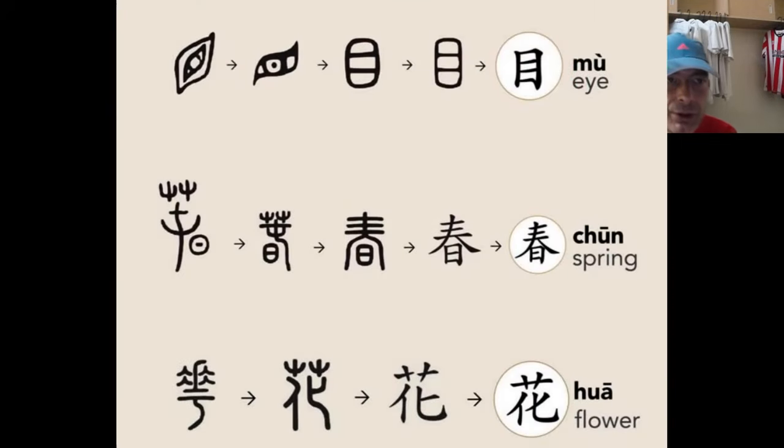So if you have a look at these three examples here that we've got, so we've got the eye, spring and flower. So you can see what they were written like maybe 4,000 years ago and how they're written today, which is circled. So obviously if you first look at the eye, you'd think, well, that doesn't look like an eye. Obviously it's been inverted over time.